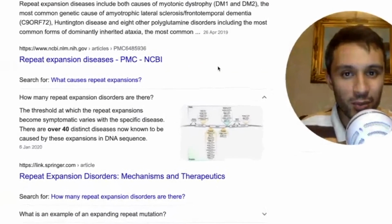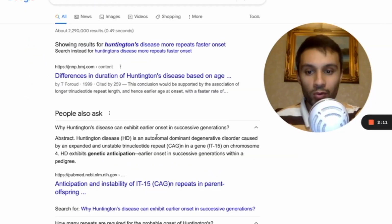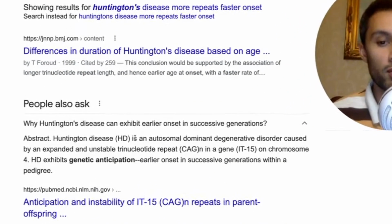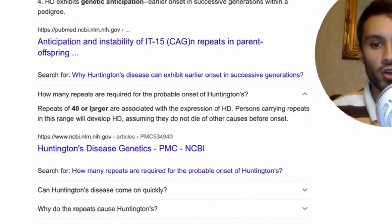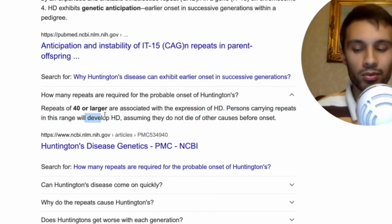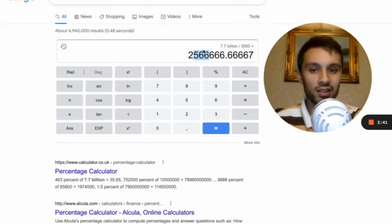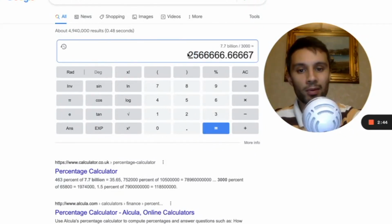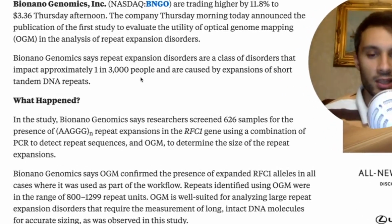So what's an example of a repeat expansion disorder? Well, Huntington's disease for one. With Huntington's disease, the more repeats you have, the earlier the onset of the disease. And apparently repeats of 40 or larger are associated with expression of Huntington's disease. Persons carrying repeats in this range will develop Huntington's disease. With a ratio of about 1 in 3,000 people affected, and 7.7 billion people on the planet, apparently there's 2.5 million people that could be impacted by these repeat expansion disorders.